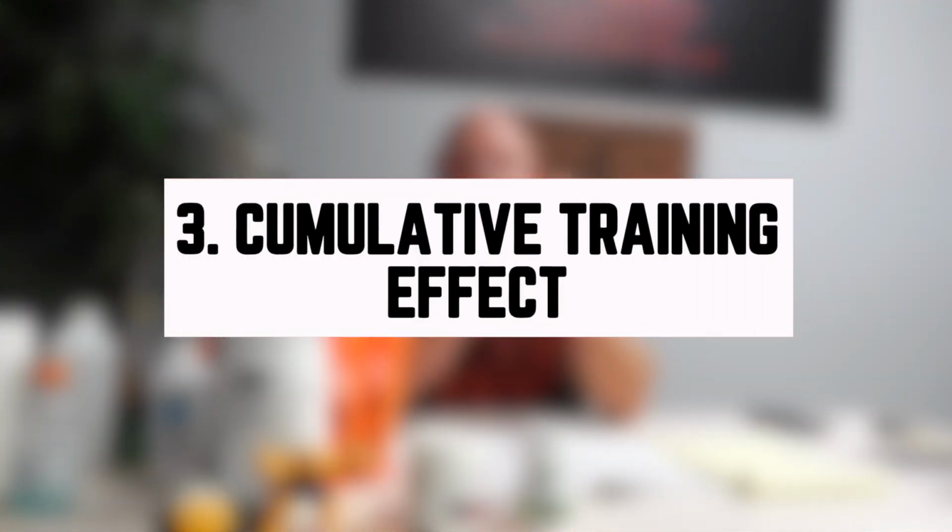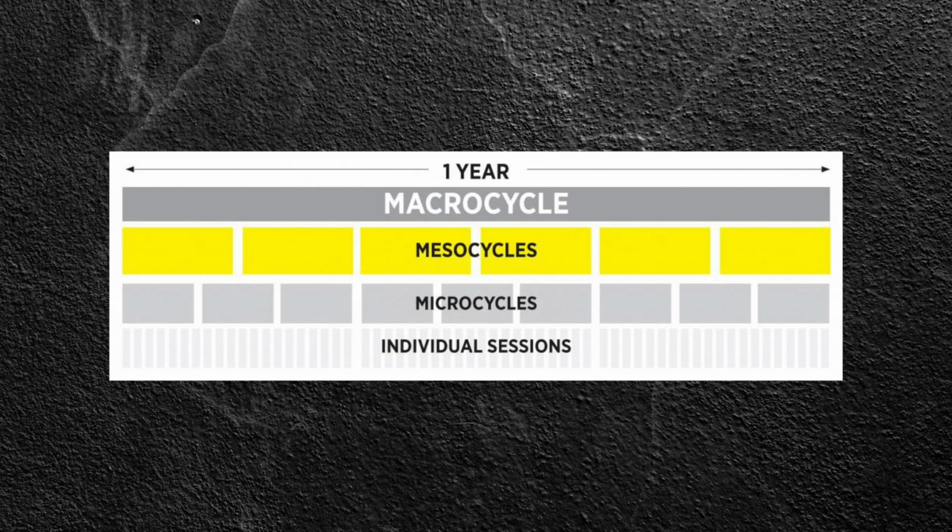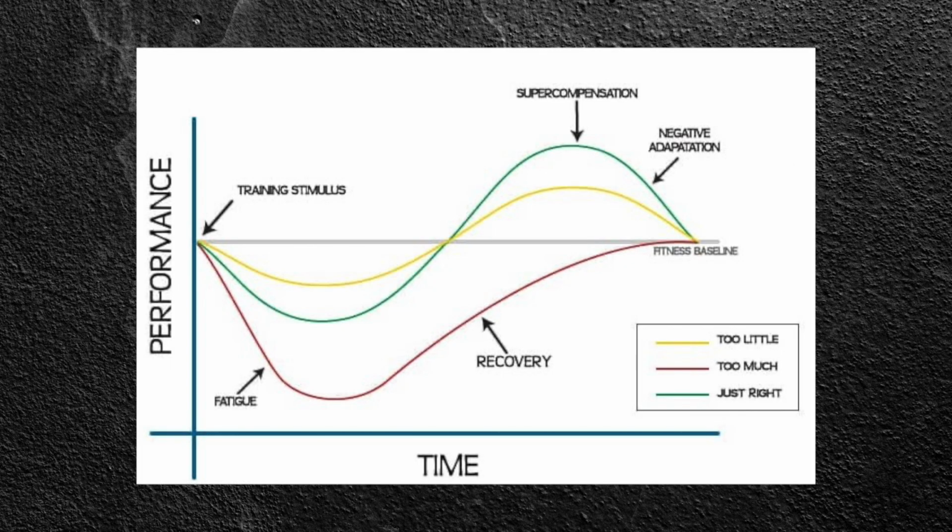And this one thing leads us to our third ideal, which is cumulative training effect. Now, cumulative training effect is multiple bouts, either macro or mesocycles. If you don't know what those are, look them up. But a mesocycle, anywhere from 10 to 12 weeks, is usually the time it takes to see positive results from back-to-back working out. Now, this doesn't necessarily mean that you get to 100% recover between each intensive bout of training.